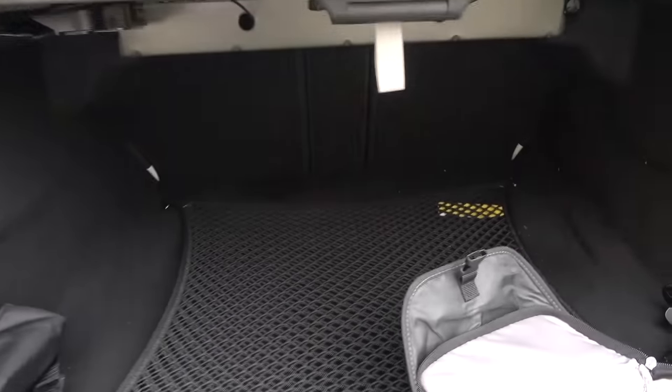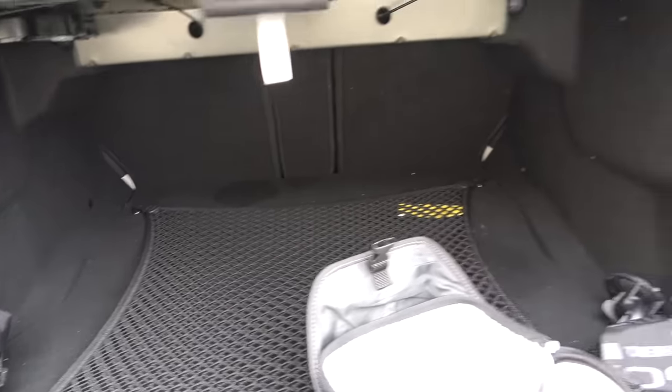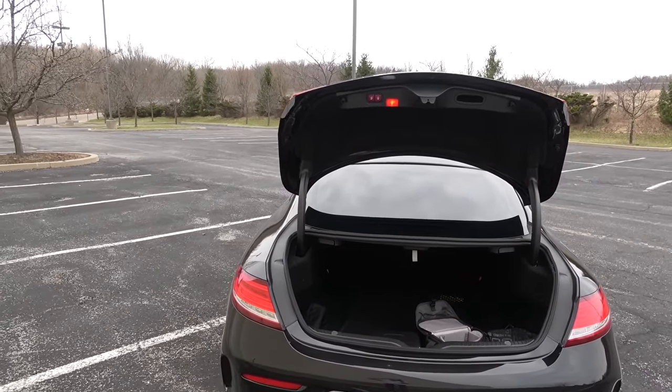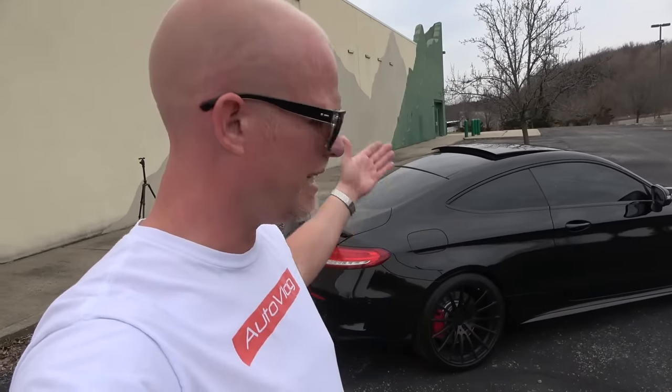But yeah, pretty good trunk space here in this C. I mean, it's a smaller car, so it's not massive, but it's also very practical, which is something that I just absolutely love about this car. It is the full package. I've been on rallies in this car, and it's probably one of the best rally cars you can have. I mean, it's fast, it's practical.